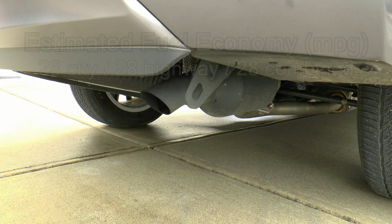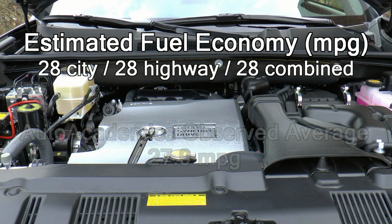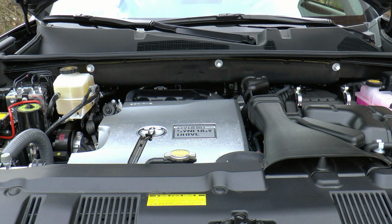EPA estimated fuel economy is rated at 28 miles per gallon city, 28 miles per gallon highway, with a combined rating of 28. AutoAcademics saw an average of 27.9 miles per gallon, with it understandably dropping to approximately 25 miles per gallon during a long weekend trip to the mountains.